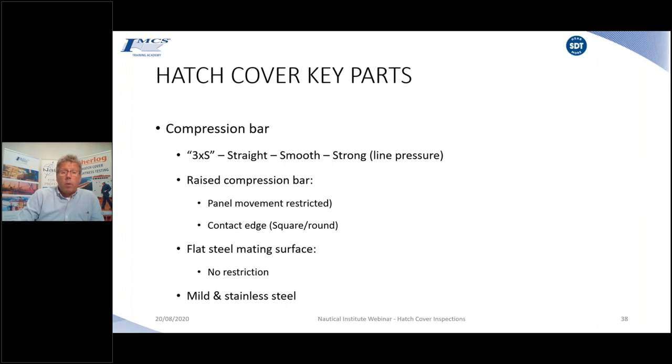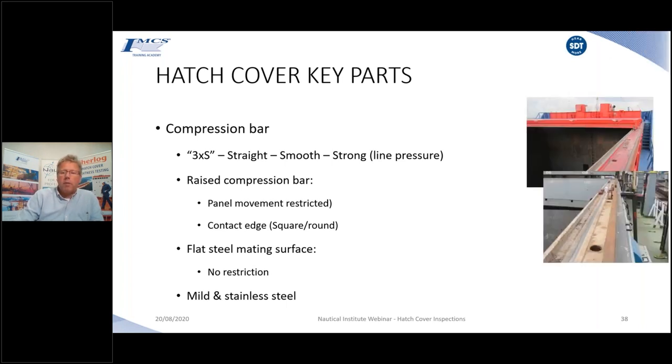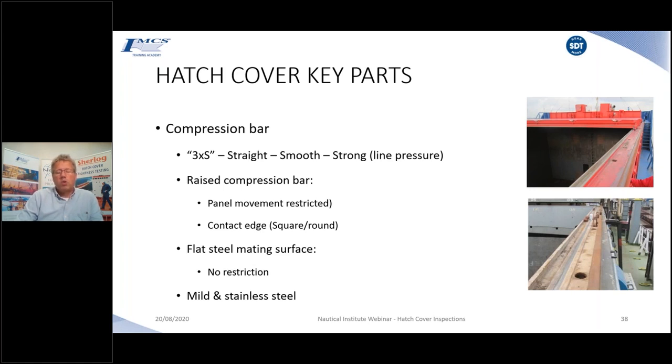Then we know that our packing rubber is interacting with the compression bar, and that compression bar is something which is frequently neglected in the maintenance process. The things to watch out for are what I call the 3 S's. They should be straight, they should be smooth, and they should be strong. And strong, remember that the line pressure that we get from the packing rubber when it is compressed to its design compression can be 500, 600, 700 kilos per running meter, so your compression bar needs to be quite strong.